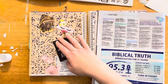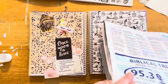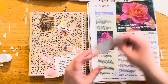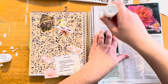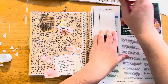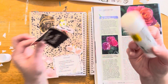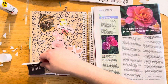Okay. I think I'll go ahead and glue them. Let me get a new page for gluing. I think I'm almost at the end of this journal, magazine. Saying it like it's a scientific journal. It is not a scientific journal.